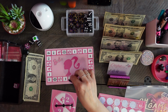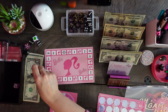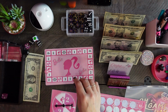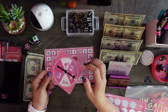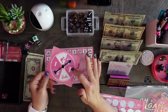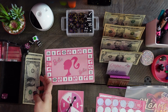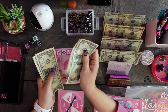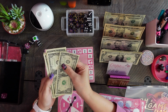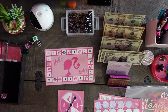And we got a 6, 1, 2, 3, 4, 5, 6. That is a 1 for $1. Again, 2, 1, 2. We got the spin again. And we got 2. 1, 2. So for Barbie, we got 1, 2, 3, 4, 5, 6. Let's take those ones back and do 6.